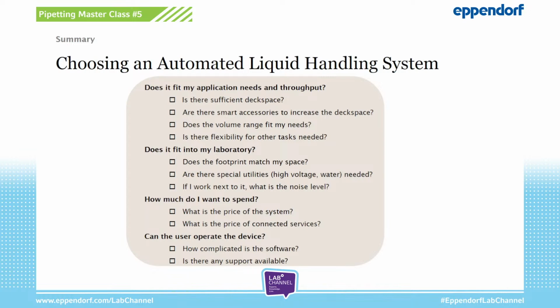Size does matter. So the system you are choosing should match your lab space, and there should be access to all connections that are needed, like water, electricity, and so on. We also talked about the costs for automation and usability of software and hardware.